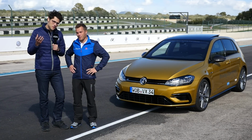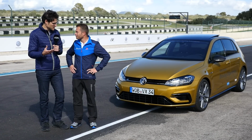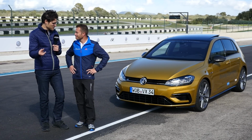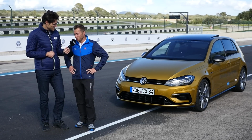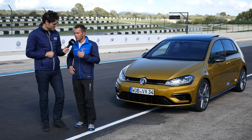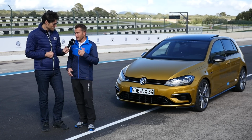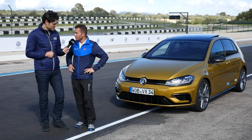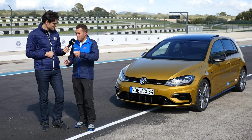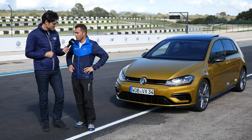So we talk about DSG versus manual a lot of times. What is it from a racing driver's perspective? Which one would you go for, maybe also in private life and on the racetrack, manual or DSG? In private life, I prefer the DSG gearbox, of course, because it's quite comfortable. You don't need to always change your gears. You can just keep concentrating on driving. Even in summer or in winter, you don't need to think about which gear you have to put in now. The gearbox does all of this for you.